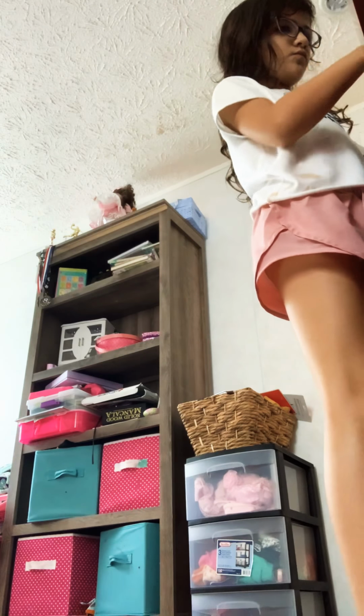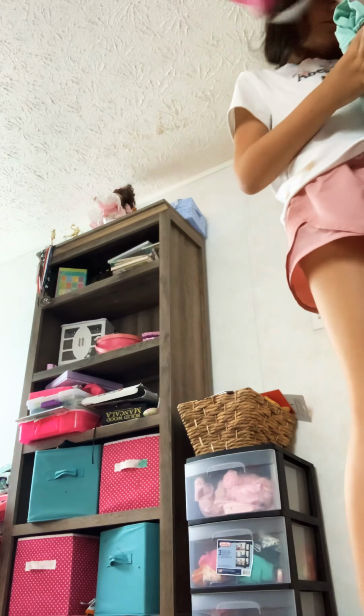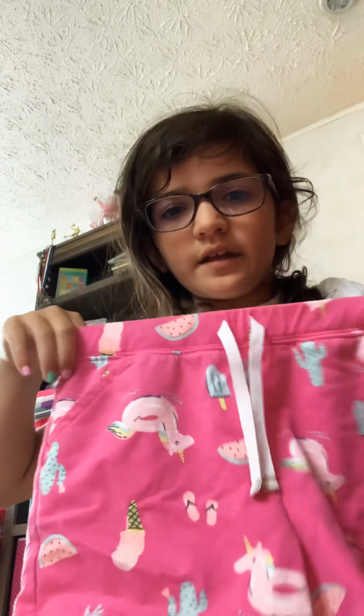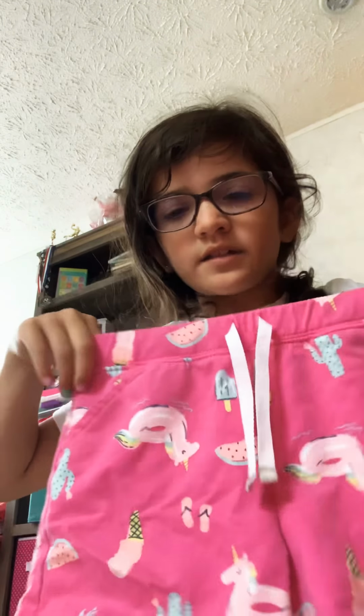Okay, I'm done folding. So now I'm gonna grab the second outfit. Well, second choice. So it's the same type of shorts, the same brand of shorts, same looking shorts, except it's a different pattern and different color. So yeah, there are the shorts. I thought those would be real cute, so I'm gonna quickly roll those up.